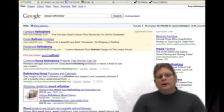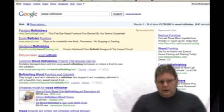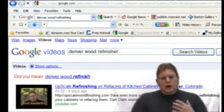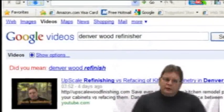And when they pop up on the screen, when you find somebody that looks fairly decent, the very first thing you want to do is call them up on the phone and say, do you have some pictures of some of the work that you've done? Have them send you, via email, a JPEG or whatever, and take a look at some of the work. See if you like it, see if it looks splotchy, see if it looks beautiful, if it pops out.